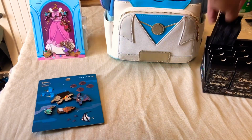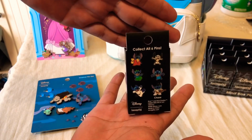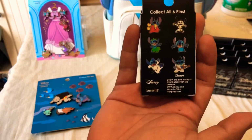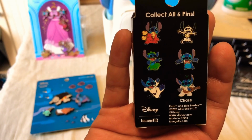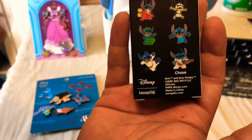And then third item we want to show today is these mystery blind boxes from Loungefly. This one features 6 different characters. So we have here Elvis Stitch, we have here a Galactic Stitch, a Hula Stitch, a Stitch that got electrocuted, and a Karate Stitch, and a regular Stitch.